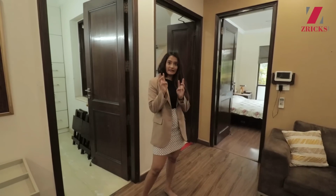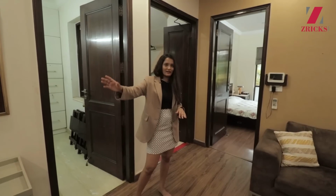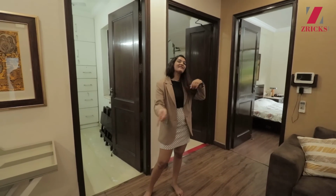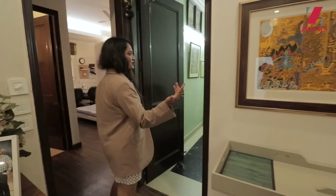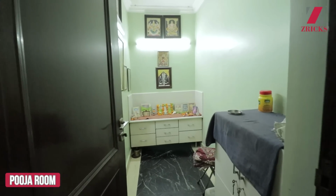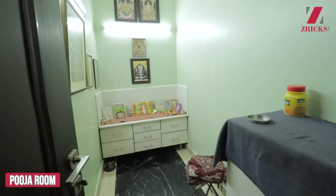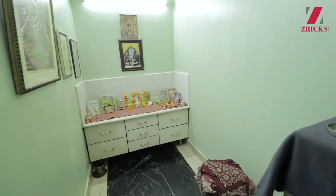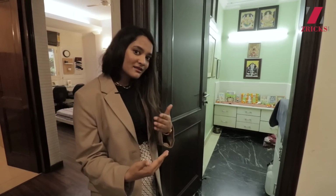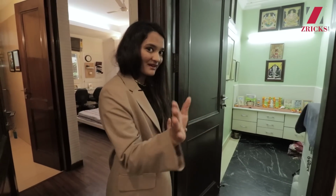Again, we have 3 bedrooms on this floor, 2 on this side, 1 on this side. So पहले मैं आपको इस साइड के दोनों रूम दिखा देती हूँ and then we will move towards the master bedroom. So on this side, the first thing is the पूजा room. पूजा room को भी बहुत ही ज़्यादा और बहुत ही अच्छी स्पेस दी गई है. Again, like I said before, कि पूरा जो घर है वो वास्तु के हिसाब से बनाया गया है. So ये पूजा रूम भी उसी हिसाब से पूरा देखकर इस डायरेक्शन में पूजा रूम को स्पेस दिया है.